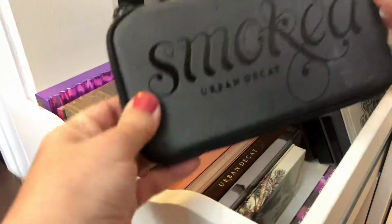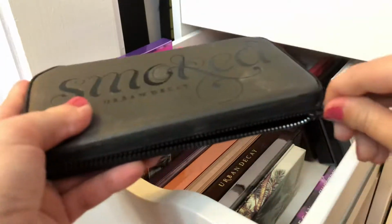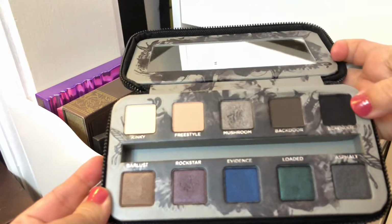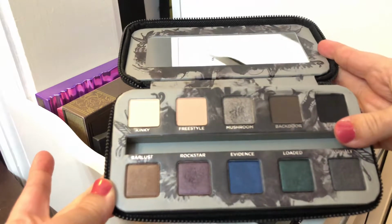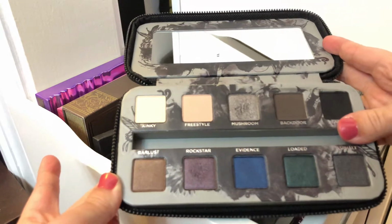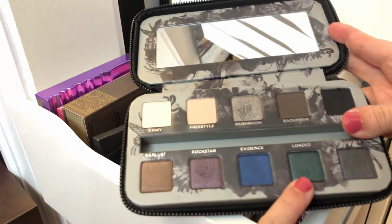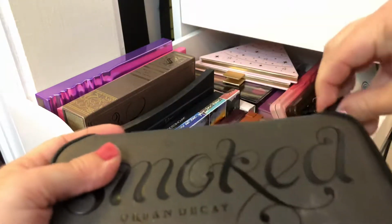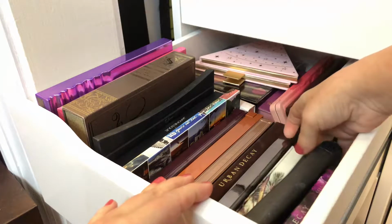And this one I think may be my first Urban Decay palette. It's the Smoked palette, and I love it. Again, it does have blackout. I think Mushroom is in the other palette too. It did come with my Perversion eyeliner, but kind of just a basic neutral palette, but you do get the pops of blue and the green and purple in there. I think it came with my Urban Decay primer potion as well.